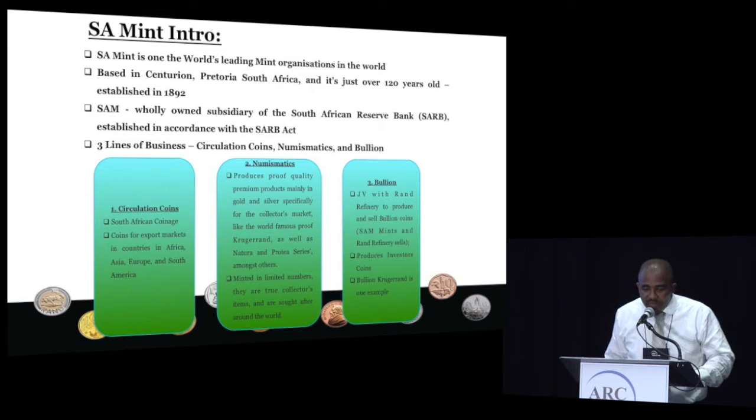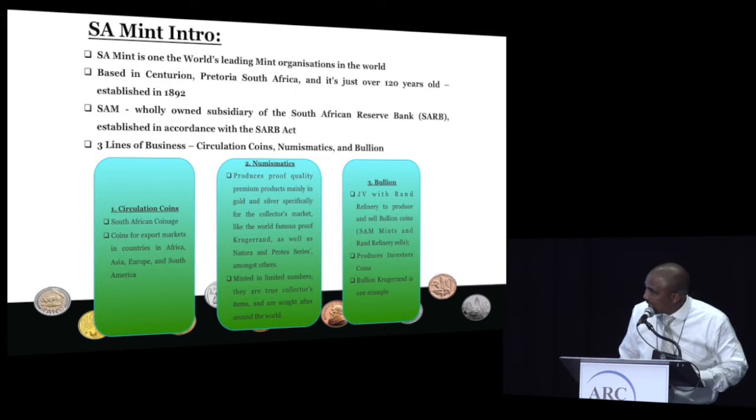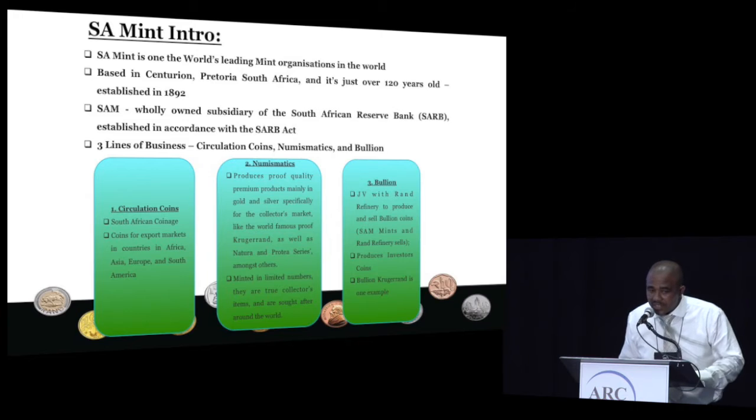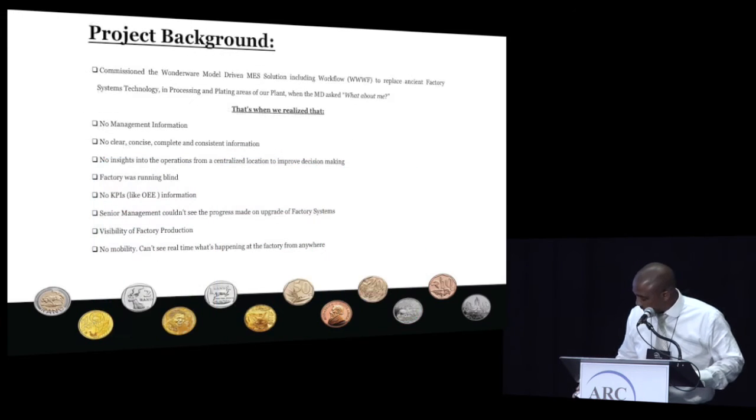The third and the final one is the bullions. This is where we basically also more or less do, but it's mainly the investor coins that we do here. We're having a joint venture with another company in South Africa that's called Rand Refinery. They sell it, and on our side we basically produce it as the manufacturing plant.